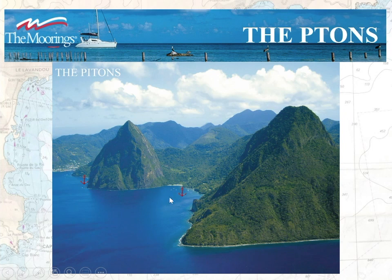Each one of these anchorages is within dinghy reach, but you're required to take a mooring ball, as anchoring is prohibited. The mooring ball will cost you 50 EC, and is run by the SMMA, the Soufrière Marine Management Area. They man the park area, which runs from Gros Piton all the way up to Anchasny. They will write you up a receipt in the evening when they come to your boat, and you pay them 50 EC, equivalent to 20 US.